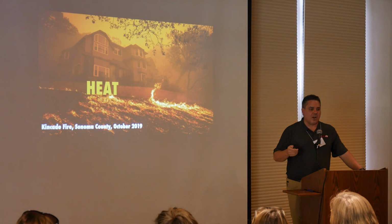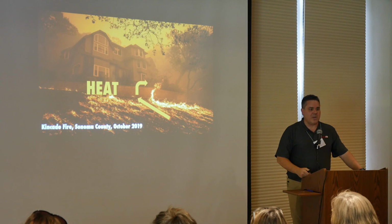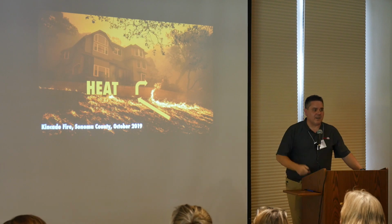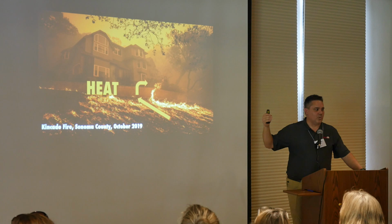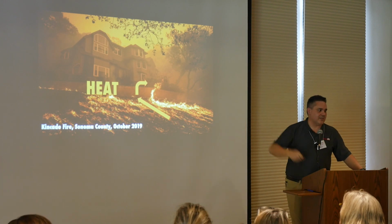That landscaping and hardscaping, firescaping, is designed to keep heat and flames and embers away from your house. This is one of the best photos I've seen. Again, this is from 6 months ago. The Kincade Fire, Sonoma County. This is a retaining wall that's doing exactly what I would have hoped. I hope the landscape designer thought of this when they built this wall there. It's directing the heat and the flames up and away from the house. This house survived the fire.